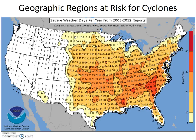Light yellow is 5 to 10 severe weather days. Dark yellow is 10 to 20 severe weather days. Orange is 20 to 30, and dark orange is 30 to 40. There are not locations on the map over 40 severe weather days, though western North Carolina reaches 40. What patterns do you see?